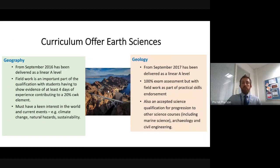Moving on now to earth sciences. So we've got 3 courses in earth sciences that I just want to give you a very brief flavour of. Firstly, we've got geography A level. This is assessed 80% through examinations, and 20% of it is still done through what we call NEA, or non-examined assessment. So it's kind of coursework based.